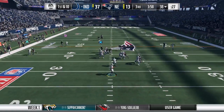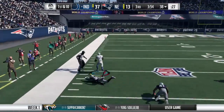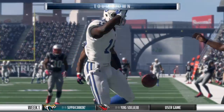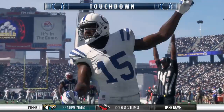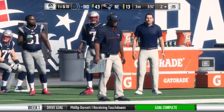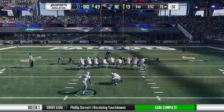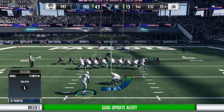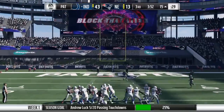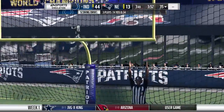They go play action here on 1st down. Dorsett making the catch. And he takes this one in for a Colts touchdown. Philip Dorsett, 62 yards. And the Colts just continue to pour it on. And that touchdown reception is the 5th for him in this game, and that ties the NFL record. And a record that's held up since 1950.